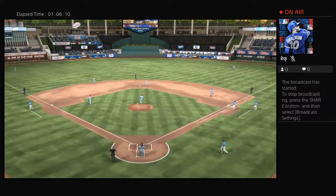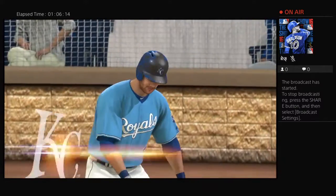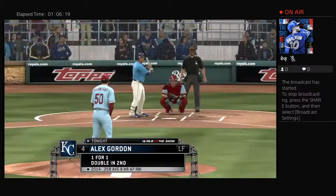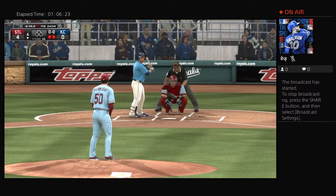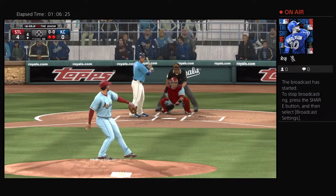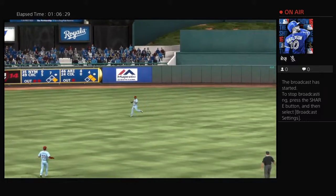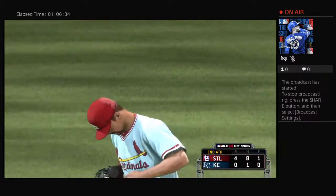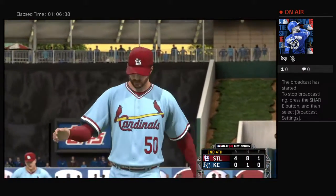The left fielder, number 4, Alex Gordon. Alex Gordon will stand in here. He doubled his first time around. Hard hit towards center. Black is there, and he'll make the catch to retire the side. A scoreless half inning there from Adam Wainwright. His guys are up 4-0.